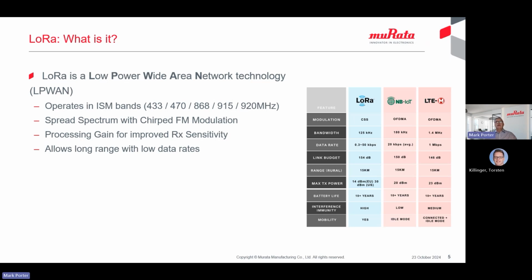So you can see in the table on the right side comparing LoRa with the other common long-range wide area network technologies, narrowband IoT and LTE-M or Cat-M. So LoRa is supporting, potentially up to 15 kilometers in a rural area.